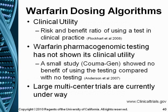Using a test in clinical practice has its own risks and benefits. Potential benefits of warfarin pharmacogenomic testing include a shorter time to reach a stable warfarin dose, a low incidence of adverse events, and low cost of care. Potential risks include adverse events due to wrong genotype by a test, inappropriate dose estimation by a dosing algorithm, and increased cost. Clinical utility of a test is this risk and benefit ratio when the test is used in clinical practice.